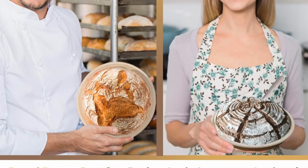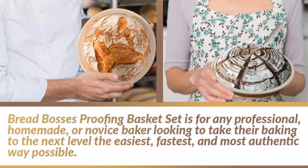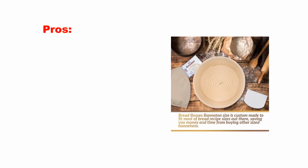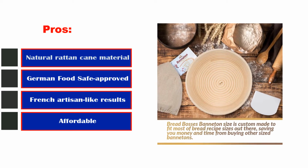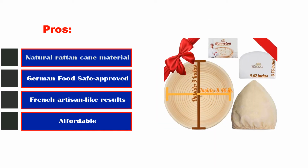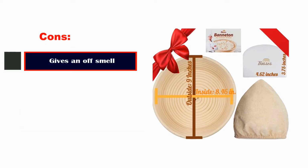This affordable proofing basket is certified German food safe as well, so you can rest assured that you will be making healthy artisan bread every time. Pros: natural rattan cane material, German food safe approved, French artisan-like results, affordable. Cons: gives an off smell.